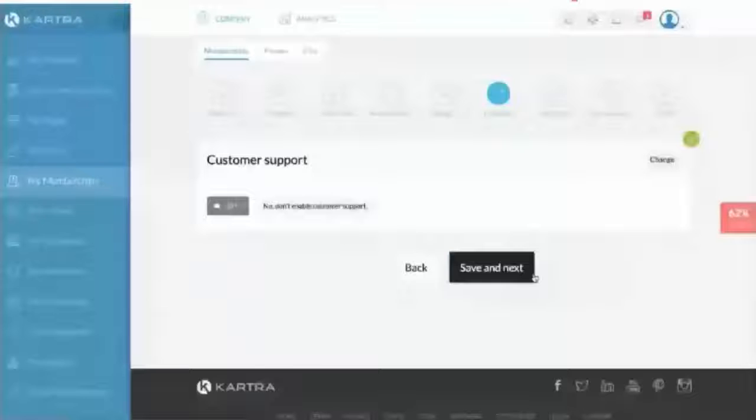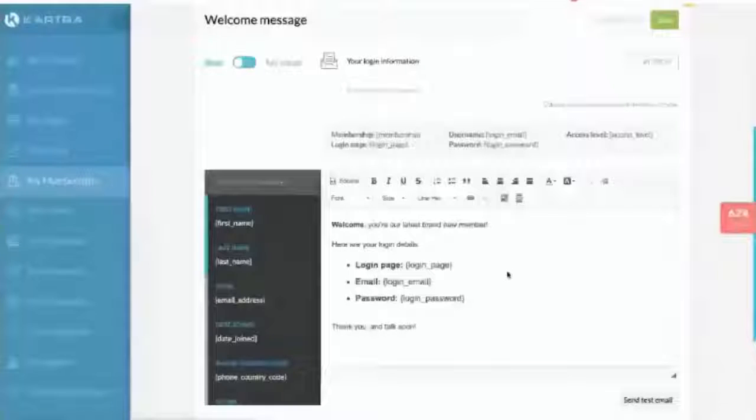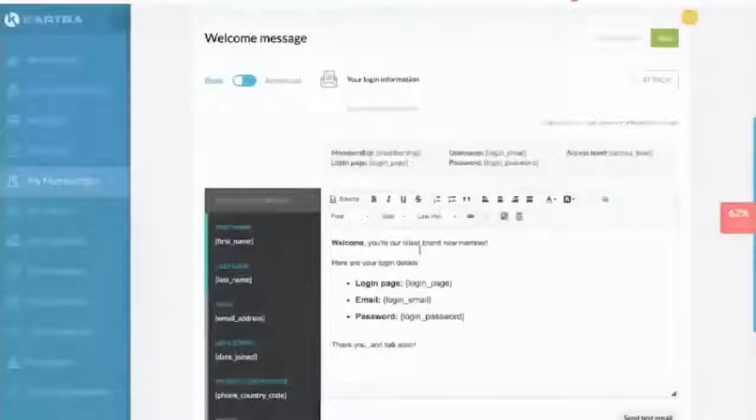Now, the next part here is what they'll get once they get added to this membership. So once somebody buys the membership and they're added to it, this is going to send them an automatic email with all their login details, so you don't have to do it. It says, welcome, you're a brand new member. You can put whatever you want here. They've got your login information. You could put swim course login information, whatever you want.